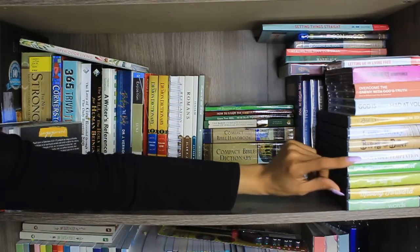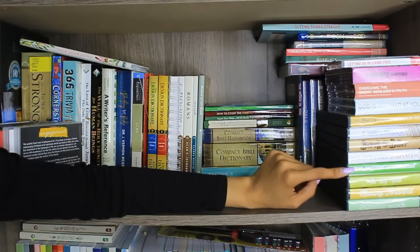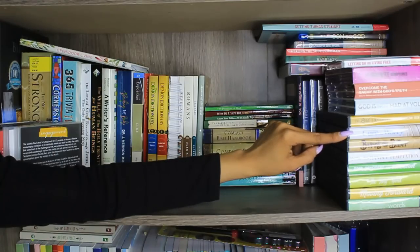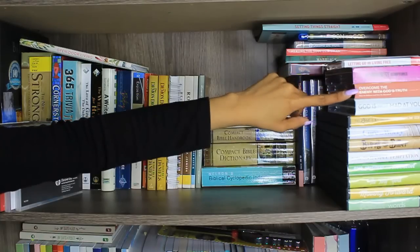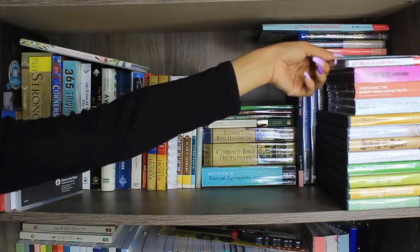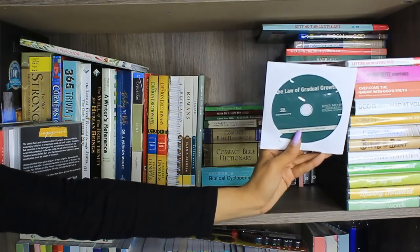So, we have The Power of the Word, Moving Forward, the Holy Spirit, Bold, Confident, and Courageous, How to Handle Temptation, Burnt, Not Bitter, The Cause and Cure for Worry, The Lord Is My Shepherd, Psalm 23, God Is Not Mad at You, Overcome the Enemy with God's Truth, My Favorite Scriptures, Letting Go and Living Free, and then up here, this one is called The Law of Gradual Growth.